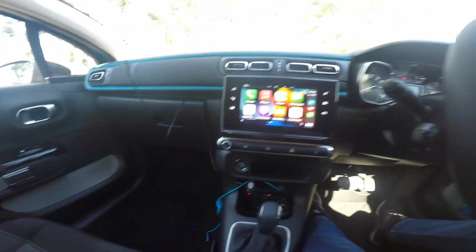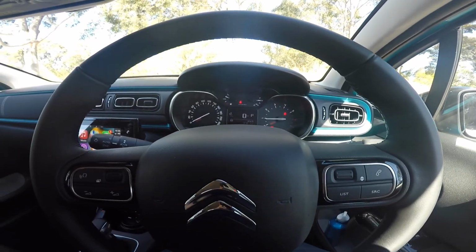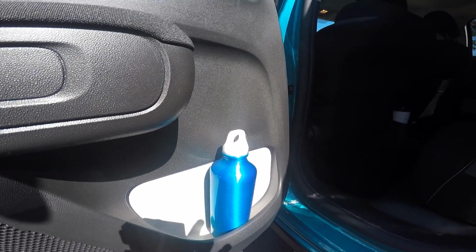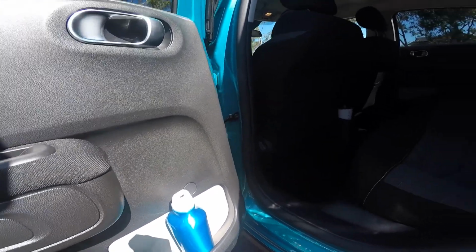Very nice place to be here inside the C3. Looking into the back seat now, in the rear door bins, there's enough space there as you can see, the funky white colouring they have in the C3. Room for the water bottle there.